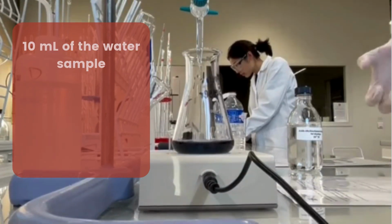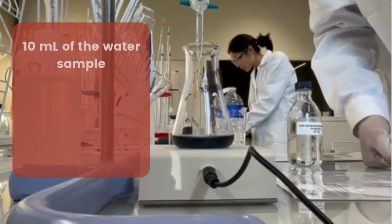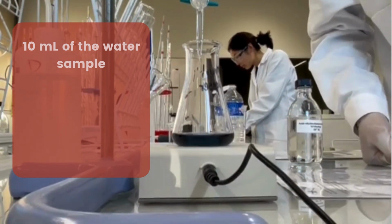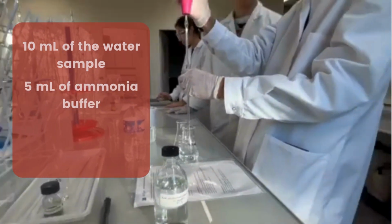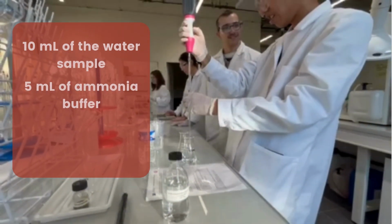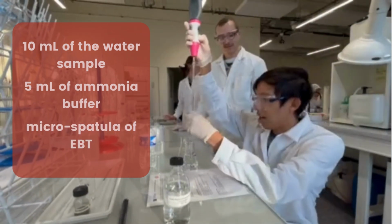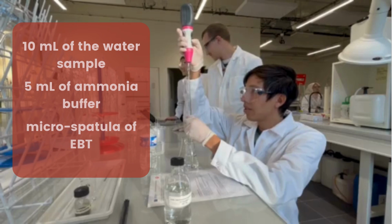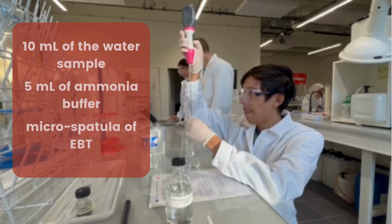To determine the water hardness using the EDTA titrimetric method, first introduce 10 milliliters of the water sample into a 100 milliliter Erlenmeyer flask. Then add 5 milliliters of ammonia buffer at pH 10 to the flask, followed by a micro spatula of Eriochrome Black T indicator. The solution will turn violet due to the complexation of EBT with calcium and magnesium ions.